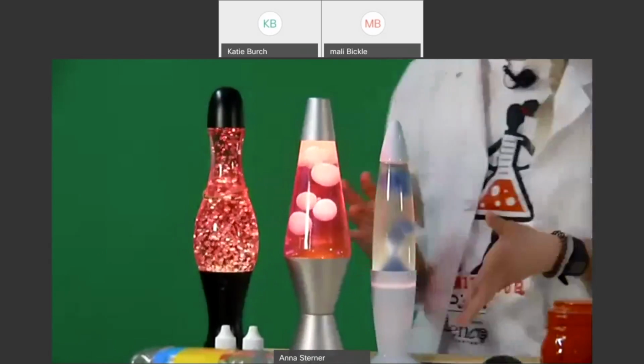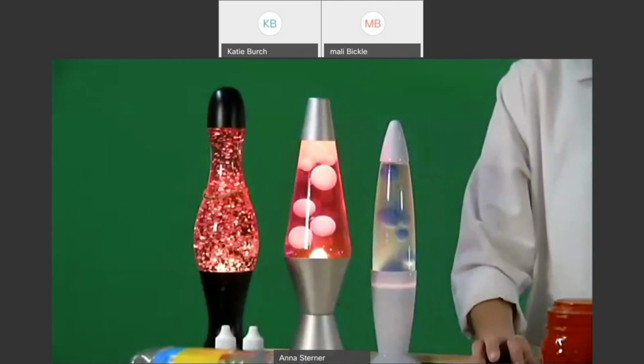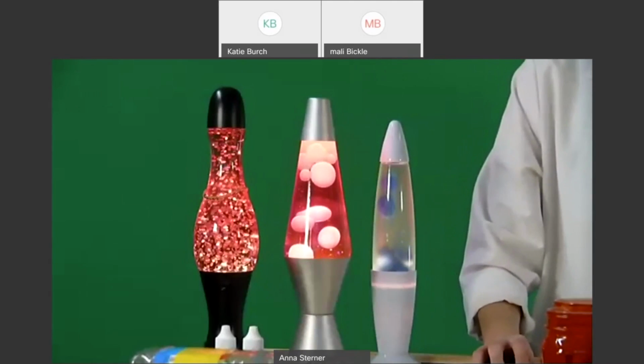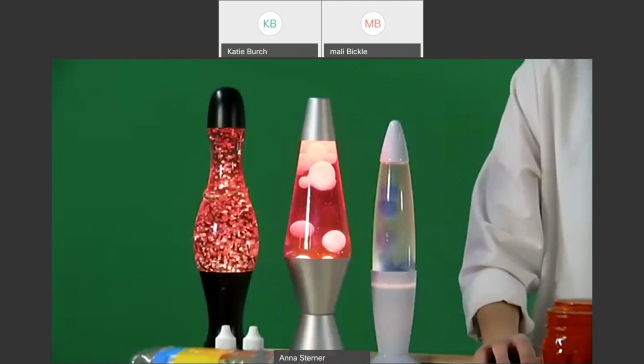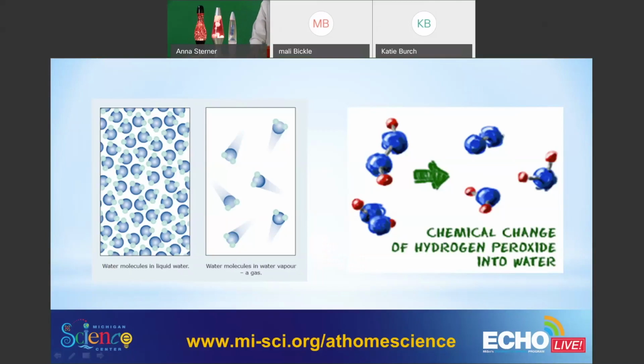We're going to talk about this process of what makes the insides of a lava lamp move. So we'll talk about chemical and physical reactions. There we go. All right. So we have 2 diagrams here. We have a physical change and we have a chemical change. Throughout the program, with every experiment that we do, I'll be asking you whether that was an example of a chemical or a physical change. So we need to understand what those 2 phrases mean first.